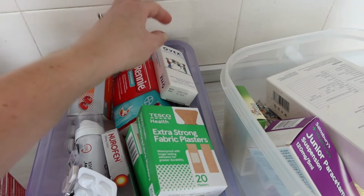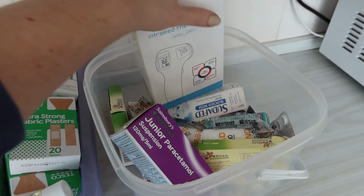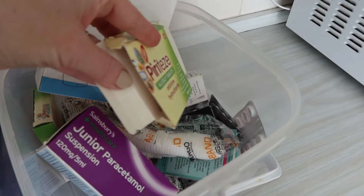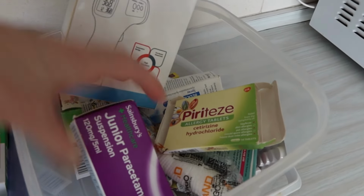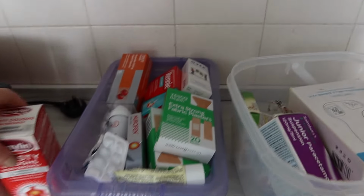Some worm stuff, because obviously with kids and dogs and things, that's also good to have in the cupboards. I've got a temperature thermometer gun, I've got hay fever things as well. Basically, oh, there is, okay. So basically this needs to be sorted out as well, but that's for another day. Essentially this is like the medication shelf, and it's all well and good.